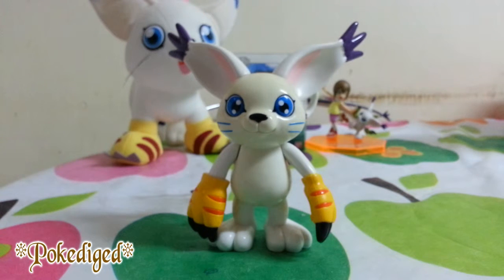And stay tuned for day 3, which I'll be previewing no other than the Digimon Adventure 2 Gatomon's evolution, the Gatomon with the armored Digi-Egg. So stay tuned for the third day of the Digimon theme.